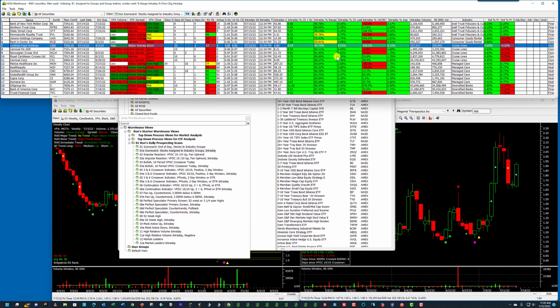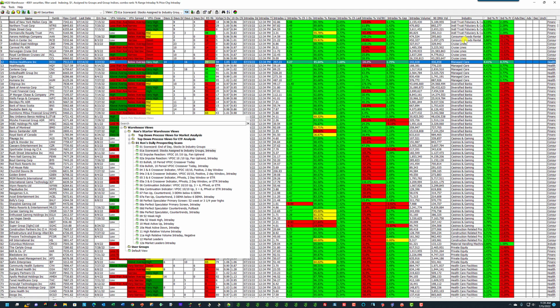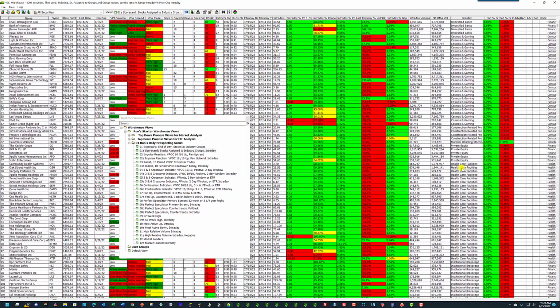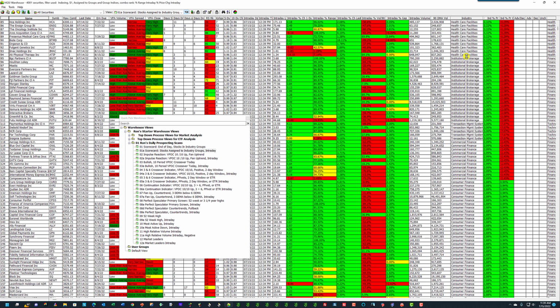Let's go down. You can see the cruise lines are up today, bottom fishing again, but the group is up 4.65%. Then managed care and so on. So you can just look down this list and see where the strength is very quickly. You can see there's a lot of groups that are up today and are doing well.